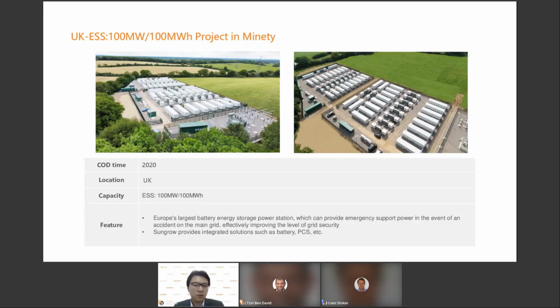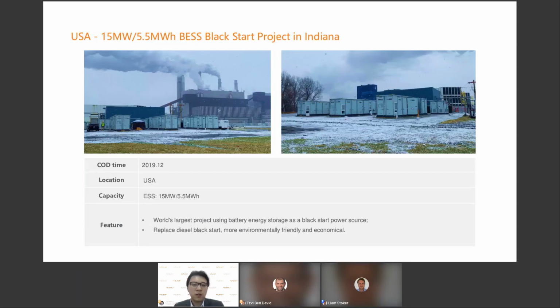This was Europe's largest battery energy storage power plant. Its main application is to support the grid and earn revenue through frequency regulation services. And the owner has also signed another contract with Sungrow to build a second 50 megawatt, 100 megawatt hour energy storage plant next to this site. And this project in the USA was once the world's largest black start project using a battery energy storage system as a power source.